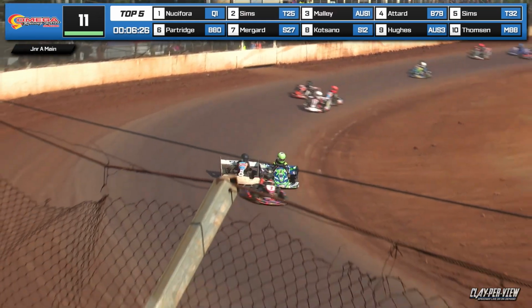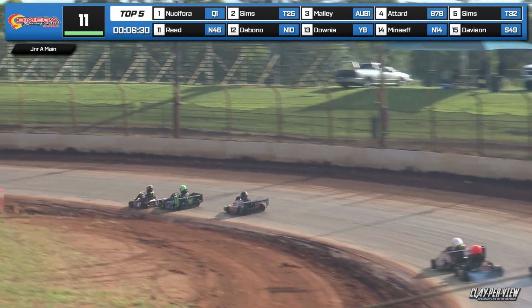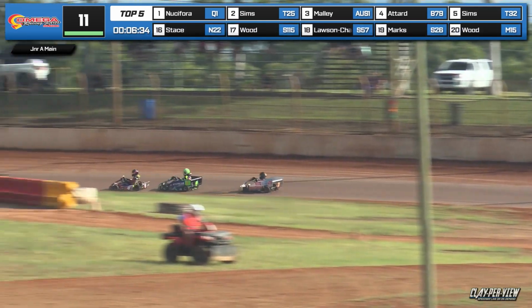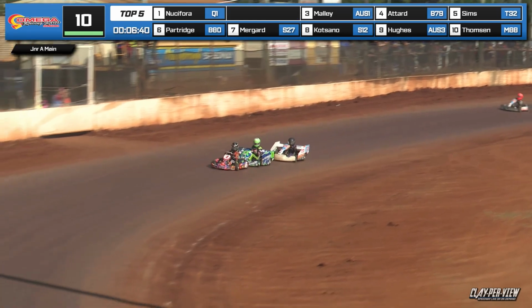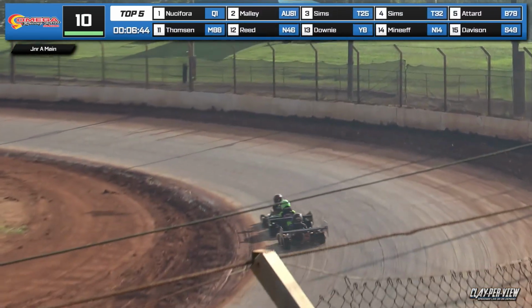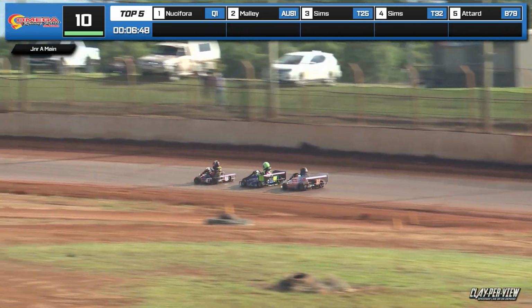Malley down the inside of Sims. JB Sims, that is, in 25. The battle royal is a three-way battle. Now that JB's got through the traffic and got to restart on the tail of these carts, he's hanging right in there at this stage. Nusafora, young Sammy, still leading the way from Cody Malley. And then JB Sims.